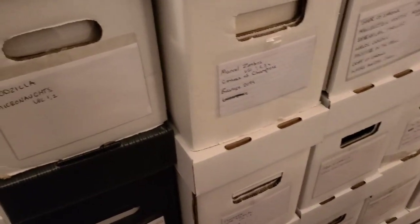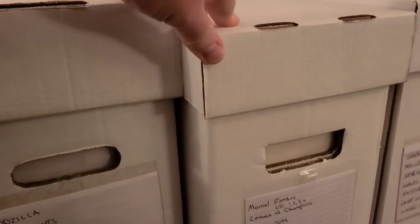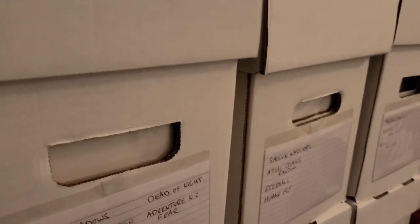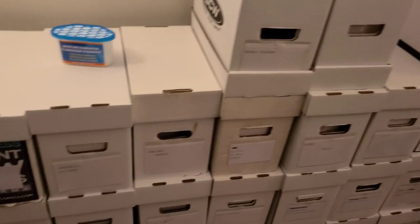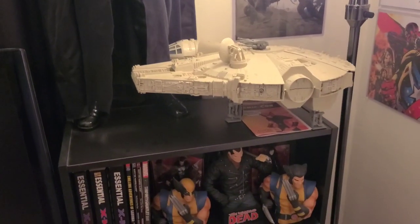But yeah, here's just random, as you can see, Godzilla and Micronauts. I am complete on Micronauts. Marvel Zombies I'm complete on. And just random books. So you guys can see on these cards. But like I said, I have over 27,000 comics. Okay, so over here is my Millennium Falcon, which is the 1977 toy, and my Darth Vader.